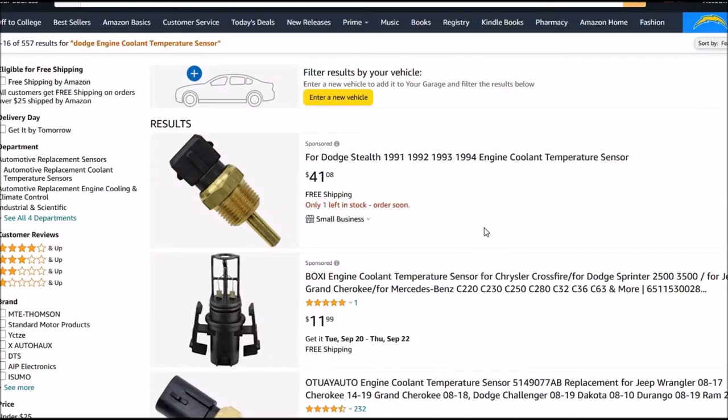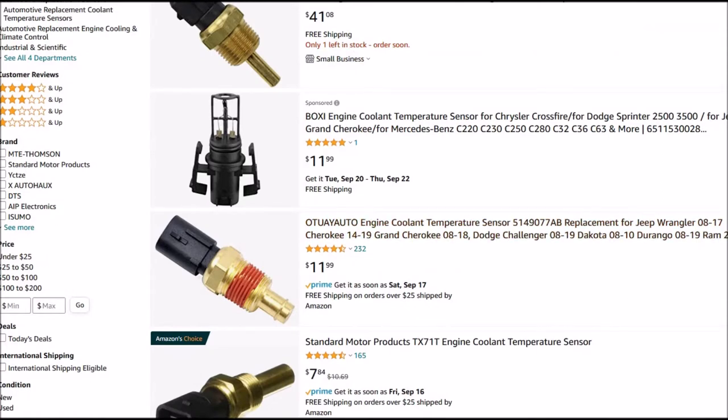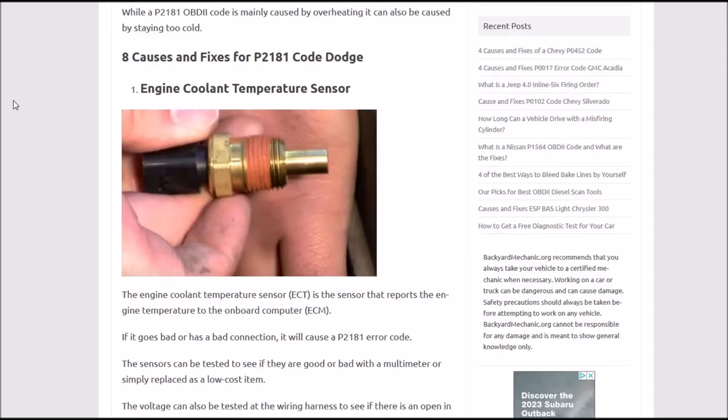Take a look on Amazon, and they range around, it depends on the year of your Dodge, but they'll range from like $7-$8 all the way up to $40. So they're not really super high cost items, and they're pretty easy to swap out. You'll have to Google your year of your Dodge and the engine type, but they'll have a harness and you have a deep well socket. You pop out the old one, pop in the new one, be sure it seals good so it doesn't leak, and just pop your harness back on. And that's the way you would swap out one of those.